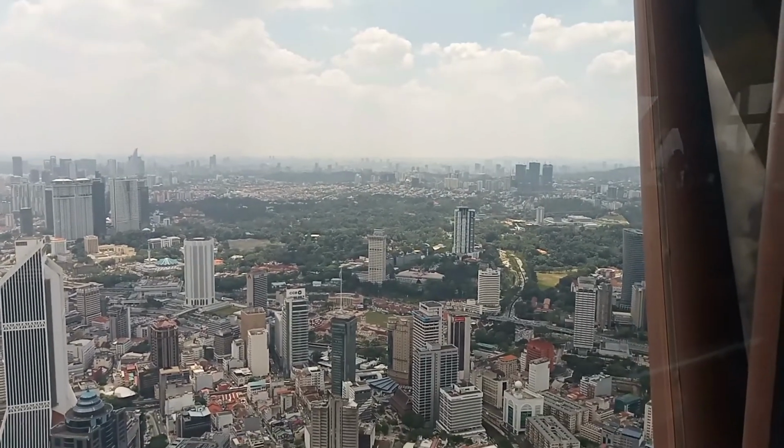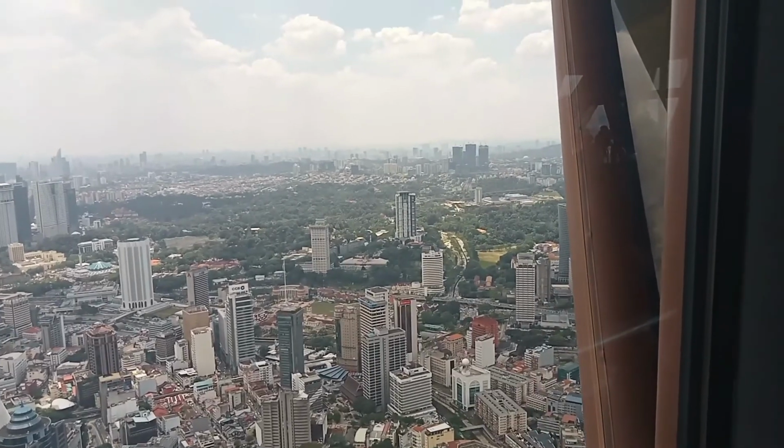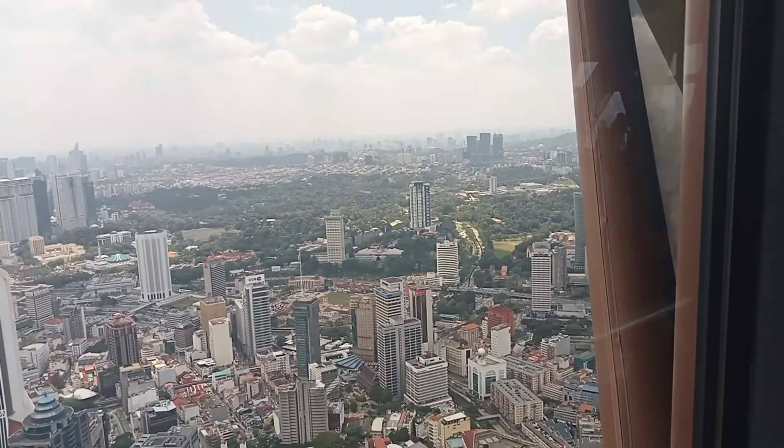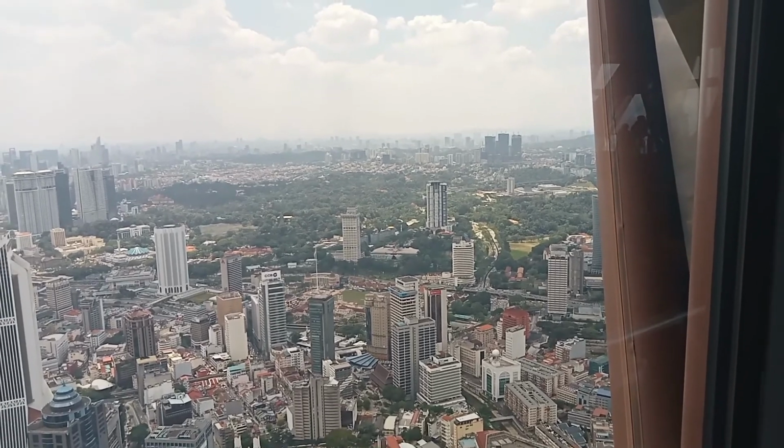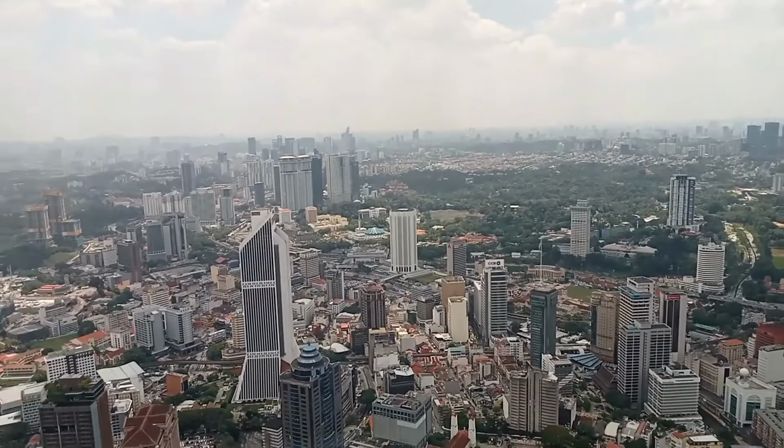I've never seen a city designed like this, with so much green space in between commercial centers. And it just makes it a lot less congested, quite scenic, especially from a top view like this.